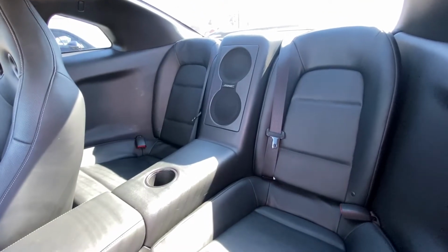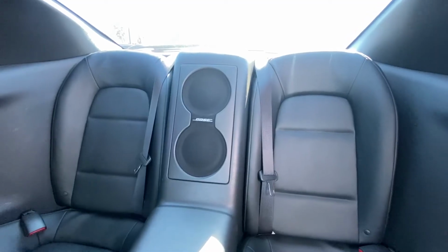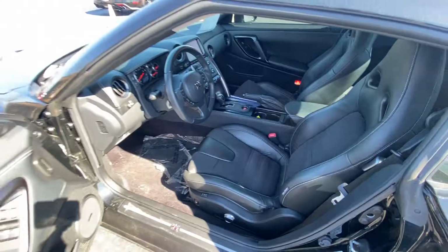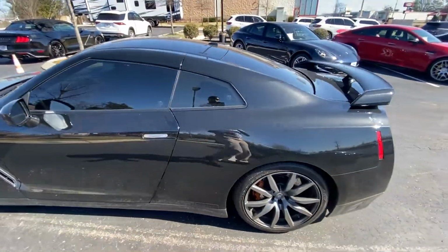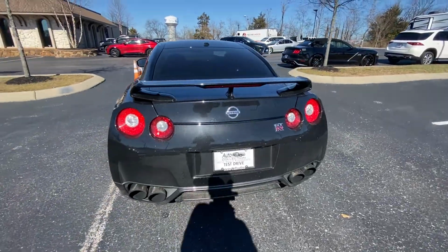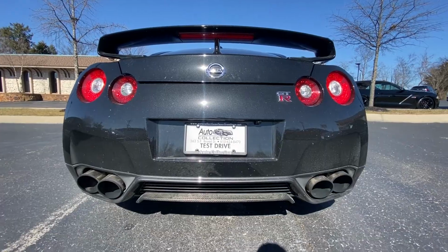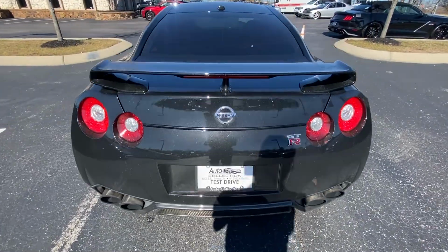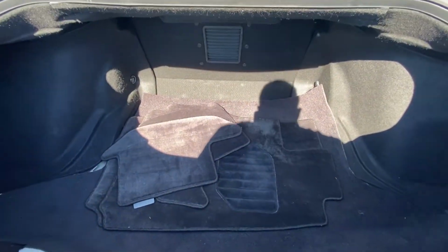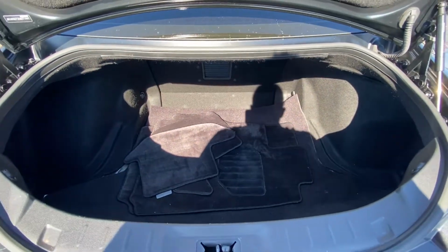And there's a view of the back seat there. Then you have those big speakers in the middle. Let's go and check out the back and the trunk space. And just look at that exhaust. It's huge. There's that trunk space there. It's actually a pretty good size for this kind of car. Pretty impressed with that.